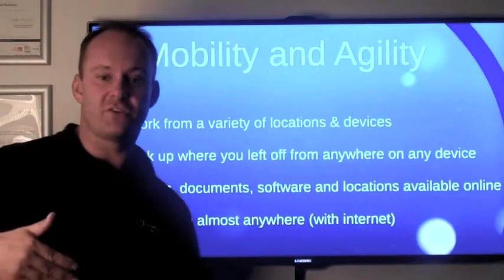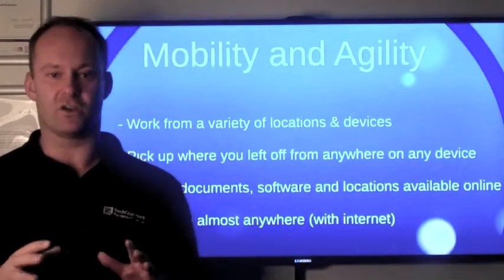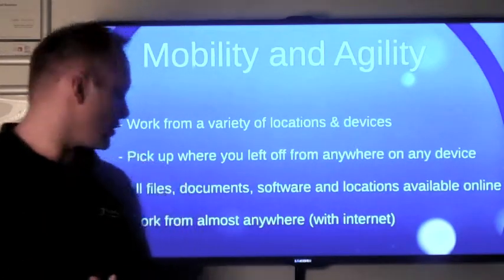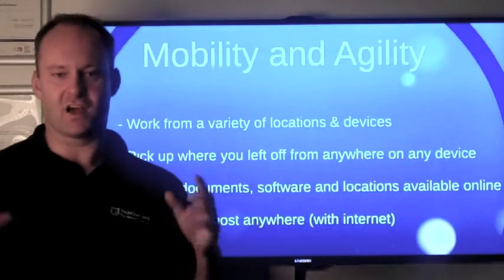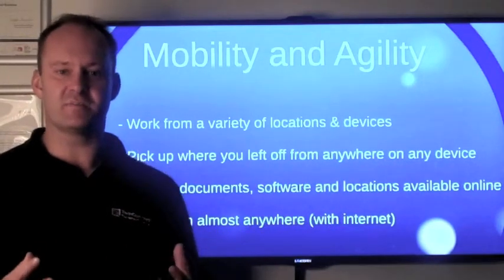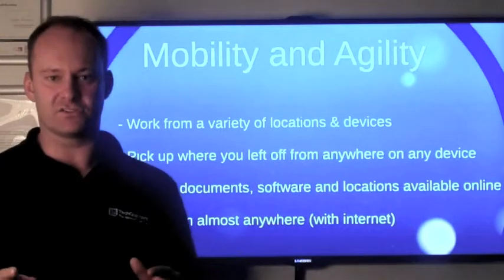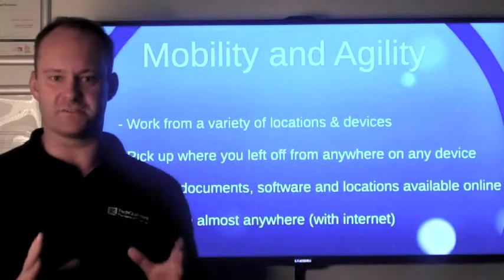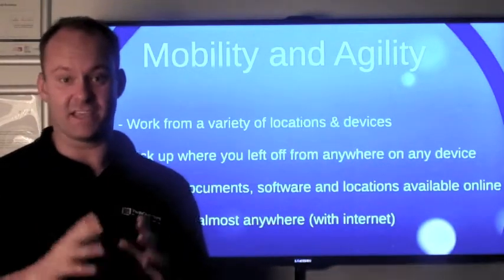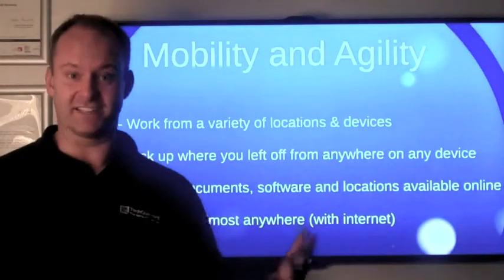So, if the line drops, you just simply reconnect, you start up, and you're back on the cloud. You log in from anywhere, on the go. All files and documents and software and locations are available online. So what we mean by that is, wherever you are, you can get access to all your work files, all of the folders, all of the systems, all from that one device. So you don't have to be in the office. And you can work from almost anywhere with an internet connection.